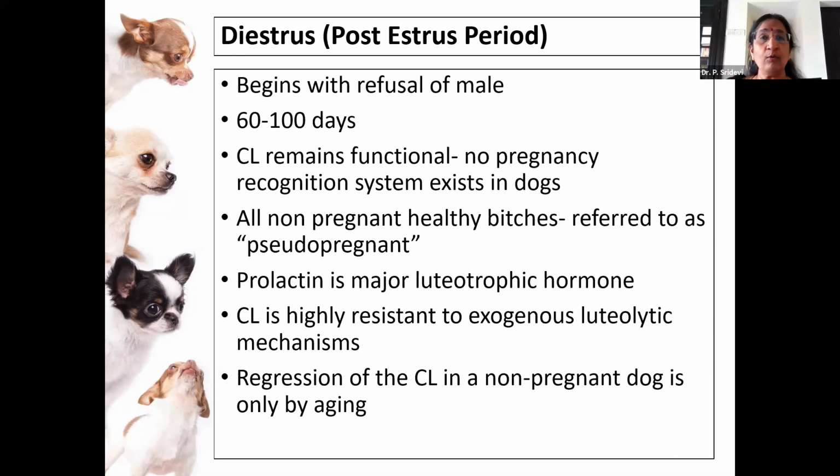See, in a pregnant dog, the dog has to deliver by 63 to 65 days. So in that situation, the corpus luteum has to regress. So where is the source of prostaglandin? It's coming from the placenta. The placenta is producing prostaglandin, and then this placenta will go and regress the corpus luteum. But in a non-pregnant dog, I don't have any endogenous luteolytic agent. So as a result, the regression of the corpus luteum happens because of aging. And that is why the diestrus period is longer than the pregnancy period.